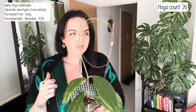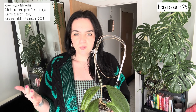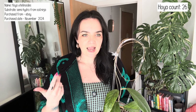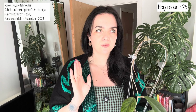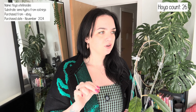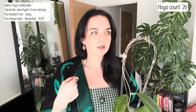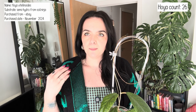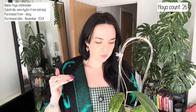I would love to know with all of these Hoyas when to expect them to bloom, when to start really hammering down. I always spray with orchid mist. I love orchid mist for Hoyas. I think it's a brilliant way to fertilize Hoyas because they can absorb the nutrients through their leaves. And orchid spray is obviously more to push out blooms, so it really helps when we're trying to get them to bloom.